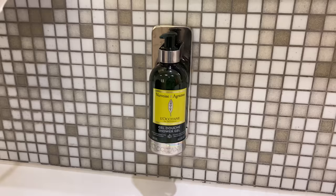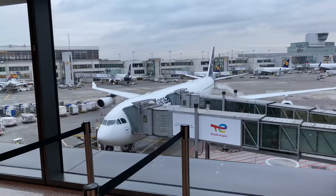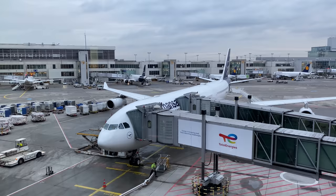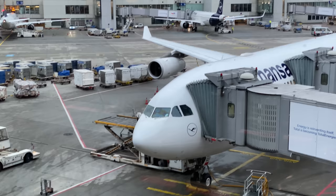So I was hoping to shower here before my flight, however there's a wait list, so I didn't bother. I'm now slowly walking to my gate Z50 for Tokyo Haneda. So here's the legendary A340 that's going to fly us to Tokyo. This aircraft is only 16 days younger than me, so very young and immature. It's a 22-year-old Lufthansa A340-300, Delta Alpha India Golf Uniform.